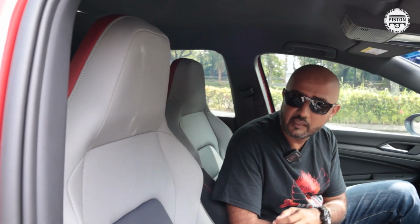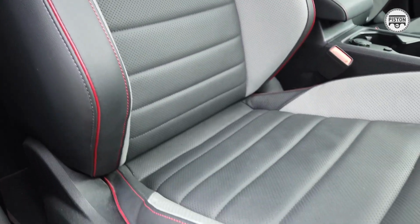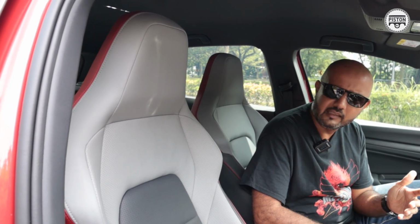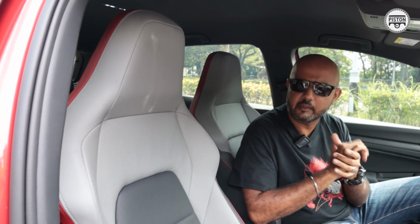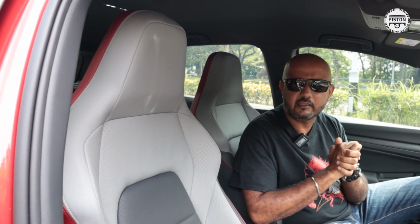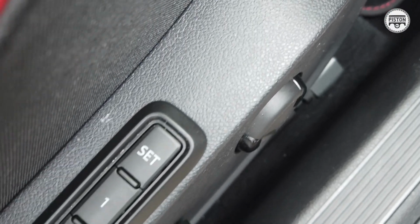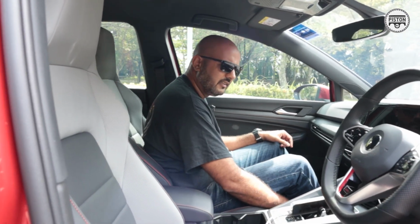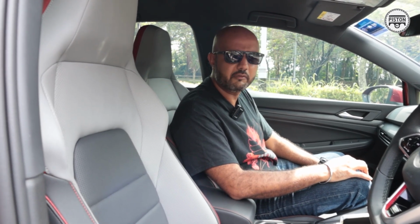The new Volkswagen GTI seats are actually great. They look great. They're also seriously comfortable. They're huge. They're ventilated as well as heated. But because of the size, it creates a very claustrophobic experience for the rear passengers, which I'll demonstrate shortly. I also think it's a bit of a shame that only the driver gets memory and electronic seats, whereas the passenger still gets all these manual seats, which for a car that costs 212,000 ringgit, I think it's a bit of a pity.